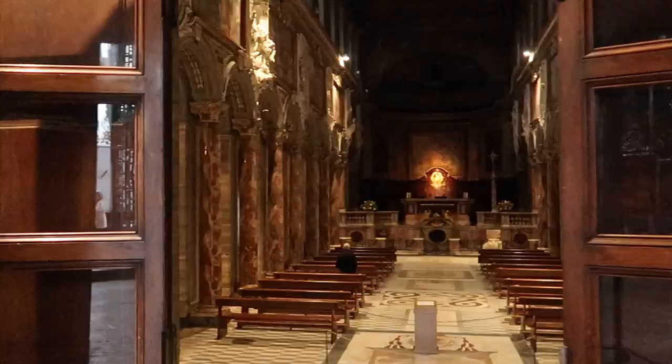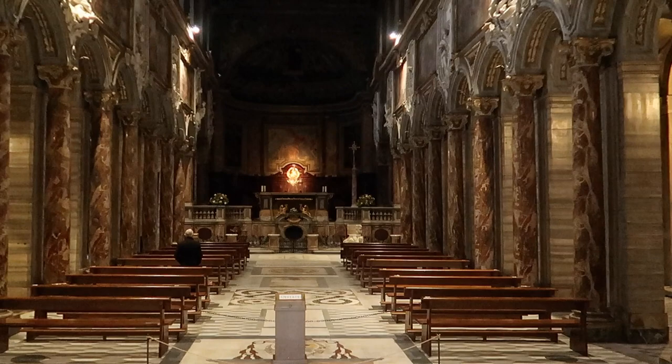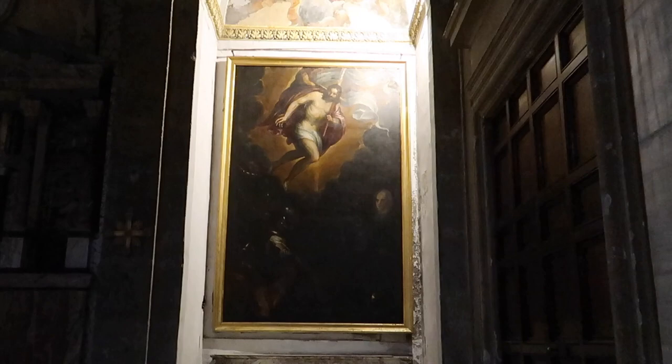I wanted to see this church, but I think I need to go back on another day when the sun is out. Even though it might be a little bit dark, I still wanted to show you what I filmed. So this church is San Marco in Palazzo, and it's dedicated to St. Mark the Evangelist. It was first built in 336. The Basilica is the National Church of Venice in Rome.